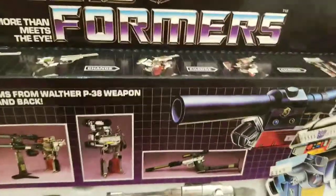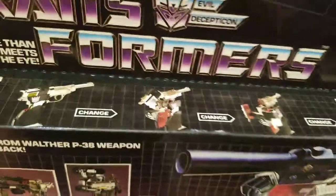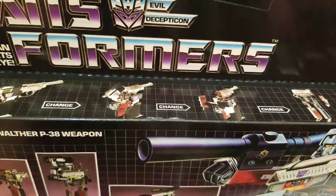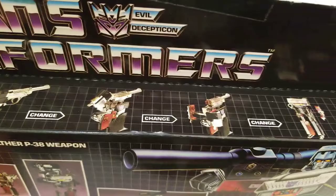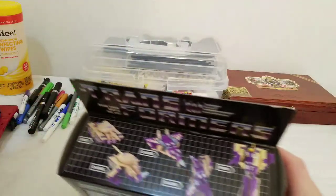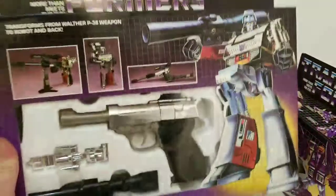It does. Look at the shine on that box. Okay, for example, see how the Transformer logo shines into the black, almost like a reflective surface, like that. Look at that. I don't know if you can see that. This, you just really don't see it. See? That's the sheen on the box itself. It's almost impossible to replicate that.